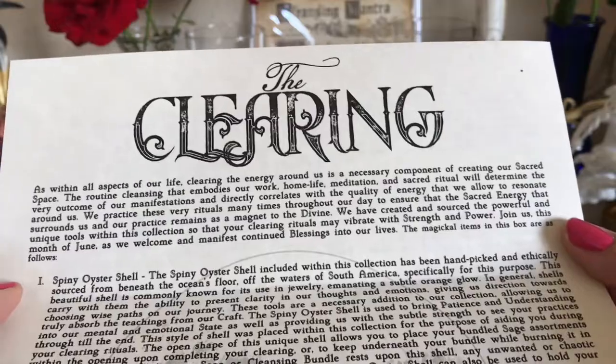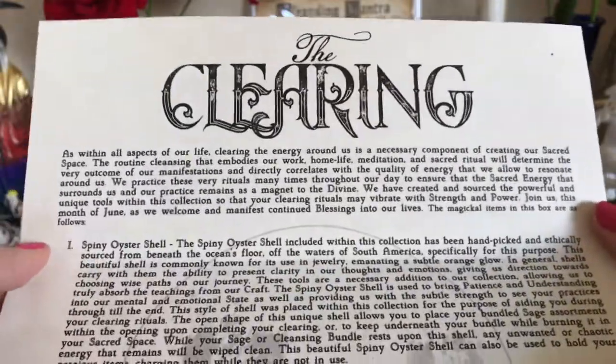The magical items in this box are as follows.